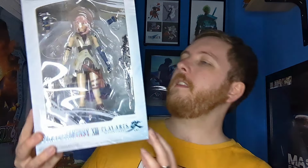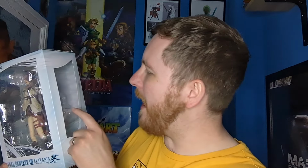Now, before I show you, do not get angry at the Final Fantasy character that I got, should I say. It's Final Fantasy 13 Lightning. I got the Lightning model for my collection. I've got heaps of the figures around the room, and this one was like £15. The only problem with it, the reason it was discounted, was there's a tiny stand at the back which holds the figure up.